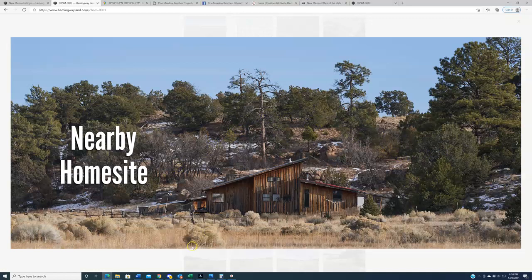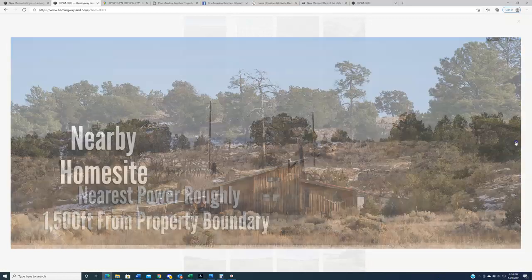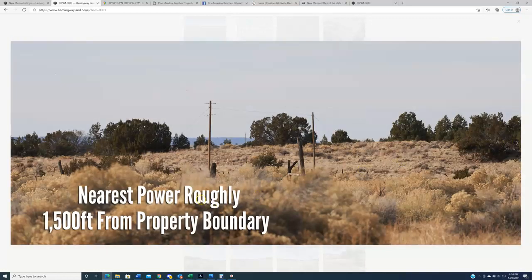And additionally, I don't see any power lines on this property. I believe this is one of these that's using solar. He's probably got some kind of solar panel thing outfitted in the back of the property or here along the roof. Might actually be seeing solar panels on the roof there. Whatever the case, that is what the neighbor's property looks like. Additionally, as we go through these, this is the nearest power, roughly 1,500 feet from the property.